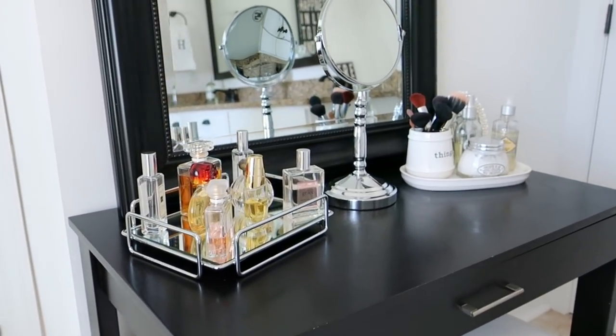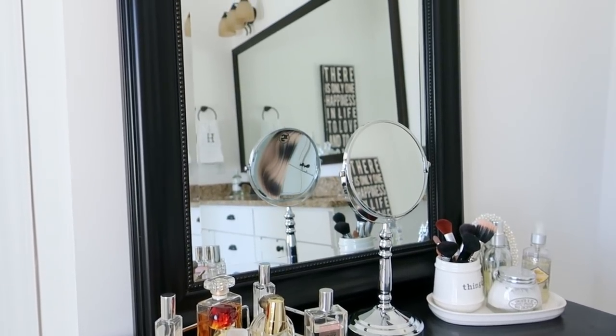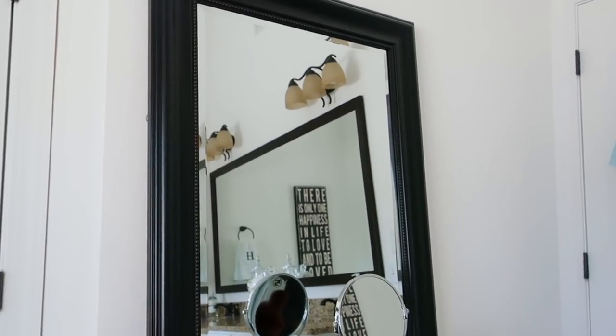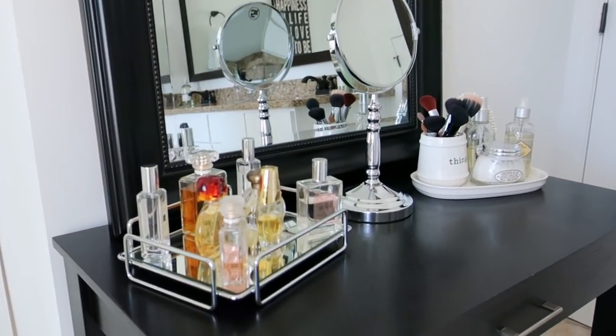Vanity and makeup organization. This is an old desk that was in my son's room, and I had plans to chalk paint it, but since we're moving, I'm just going to leave it because I'm going to have a new vanity built in with my new bathroom.